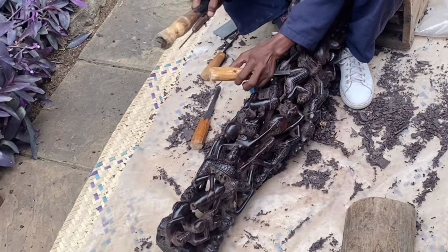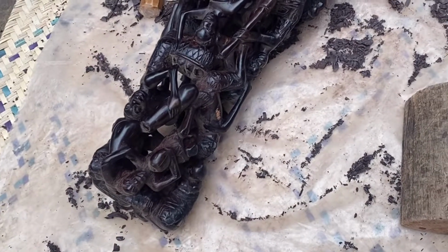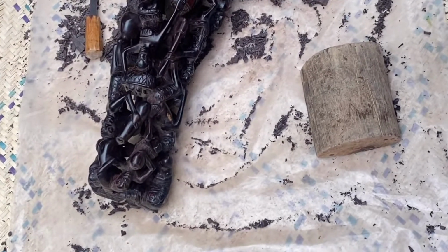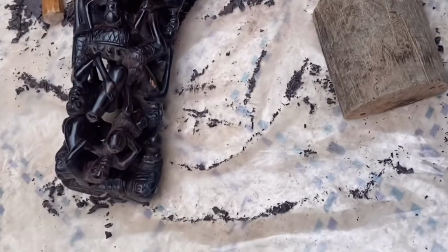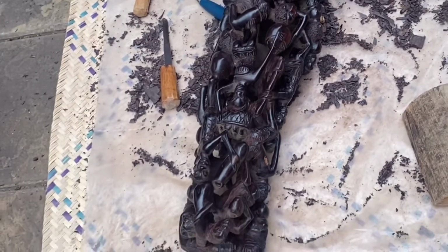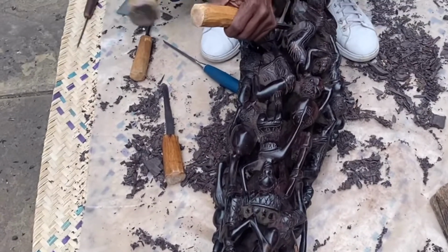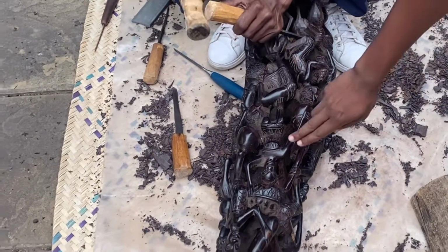Yeah. Wow, so they are taking the fresh tree and they are creating this. Sasa ukifanya mistake inakuaje? If you have a mistake, you can cut it.